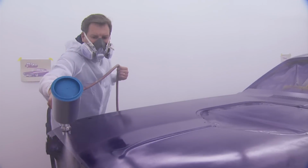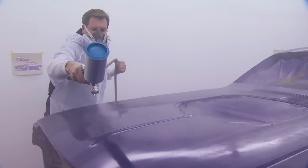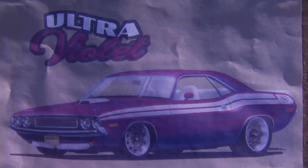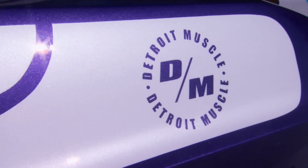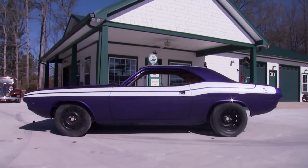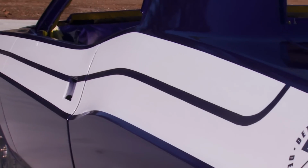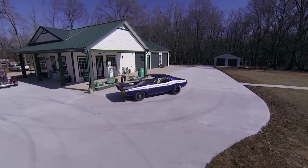Now the clear coat can be laid down. And after three coats, voila. We get this thing out in the sun and that Carolina Violet really pops. And those graphics that we duplicated from the rendering, they look like they could have come straight out of a 70s Mopar with just a little bit of a twist. I think the car came out awesome. I love the updated look of a classic Mopar.